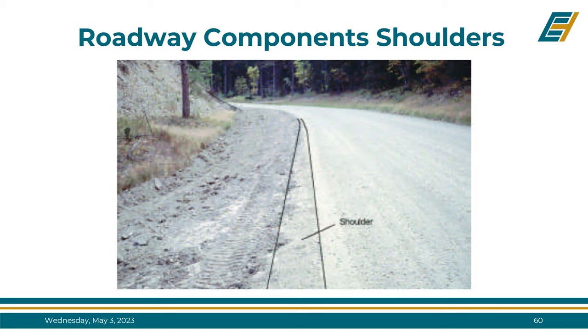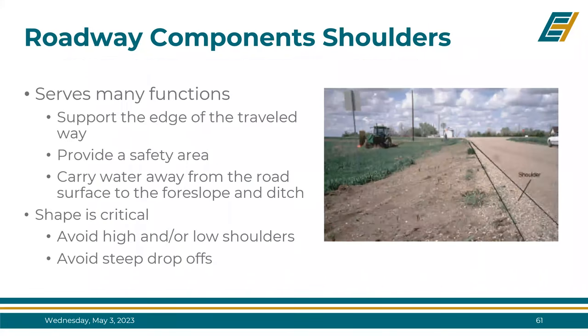Another component on our road is the shoulders, and shoulders play a key role in several instances in our road system. Shoulders support the edge of the traveled way. If the shoulders are wide enough, they provide a safety area for disabled vehicles, or if you need to pull off the road to talk on your cell phone. They help expedite getting water away from the road. The shoulders generally have a slightly steeper crown grade than the road itself.